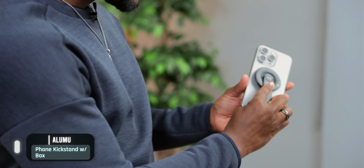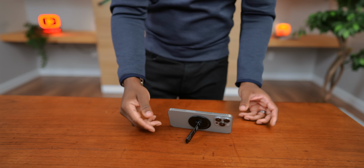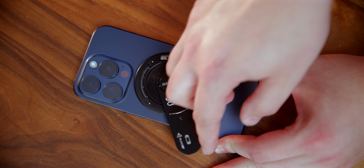But now that we talked about how to protect your iPhone, which I think everyone should be doing, let's talk about some MagSafe accessories. So the first thing we've got is this MagSafe kickstand from Alumu. So you can smack this thing right on top of here and basically functions as a kickstand. What's nice is that it is completely adjustable. It's got this 360 ring over here.